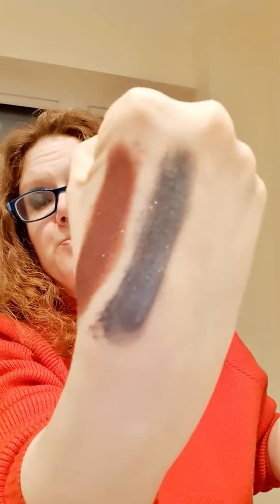The next one is Leaden Sieves. I don't know how you even pronounce that. Leaden Sieves. And this looks like a kind of blue colour. This is what I put on the base of my eye. It's a lovely shimmery grey blue. It's a beautiful colour. Again, very pigmented. It's got a big sparkle to it. Very silvery grey blue. So it's really unique.